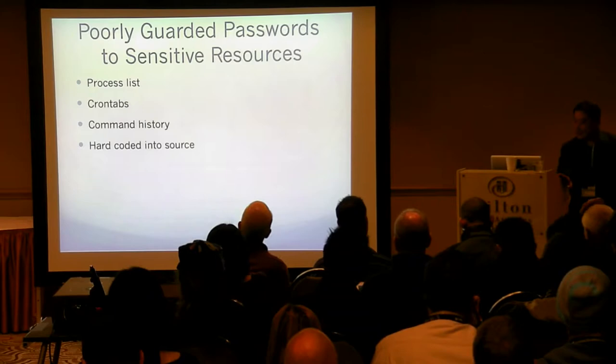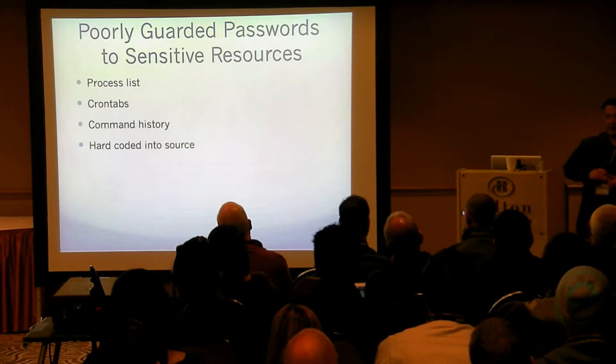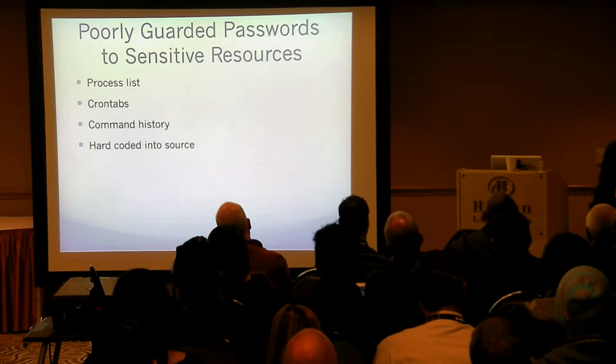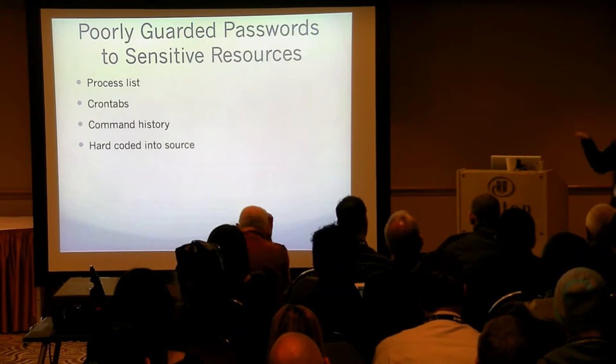Usually these people who are angry can pull up their PCI passwords from places as easily as just going to a web server and pulling up the process list, where somebody may have written a script in which he had to pass in the password as one of the arguments. They'll just see it right there in plain text on the process list. But there are ways that you can actually guard against that.